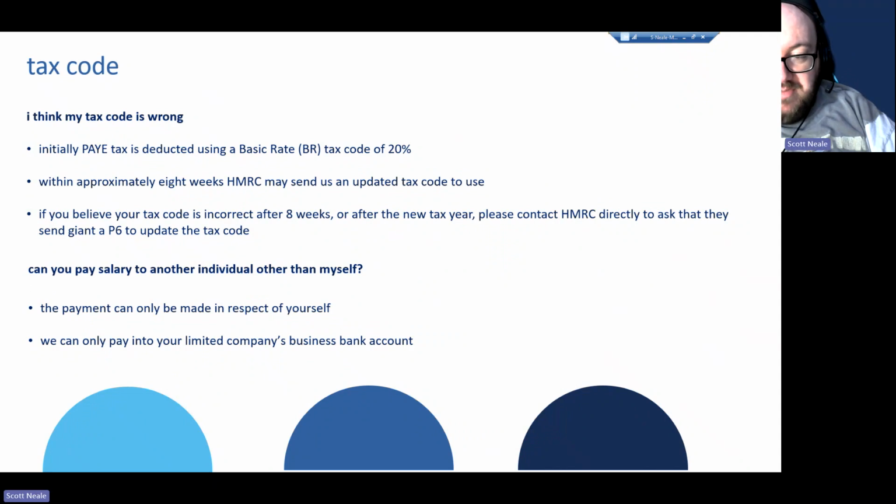Unfortunately, HMRC won't speak to ourselves as this is relating to your own personal tax code. So can we pay your salary to another individual than yourself? I'm sorry, we can only make payments in respect of yourself, and we can only pay into your limited company's business bank account.